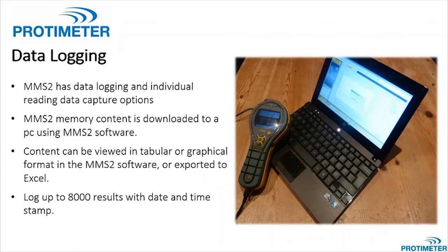The MMS2 also has the capability to log your results with a date and a timestamp. You can log up to 8,000 results and manipulate them in Excel format. There's a USB port located at the very bottom end of the instrument that you hook up to your computer, which gives you the capability to download the results and manipulate them on your computer.